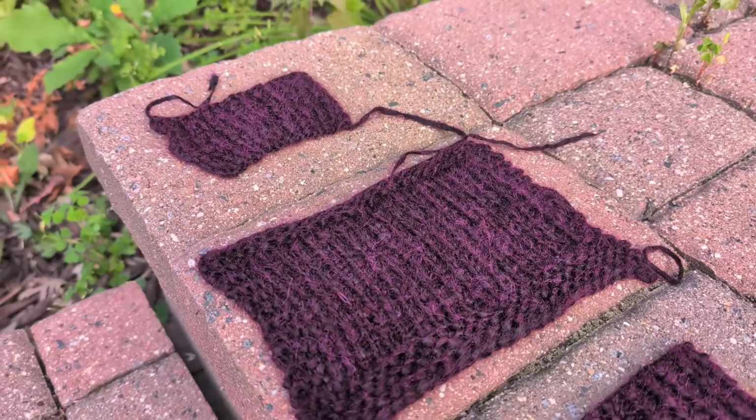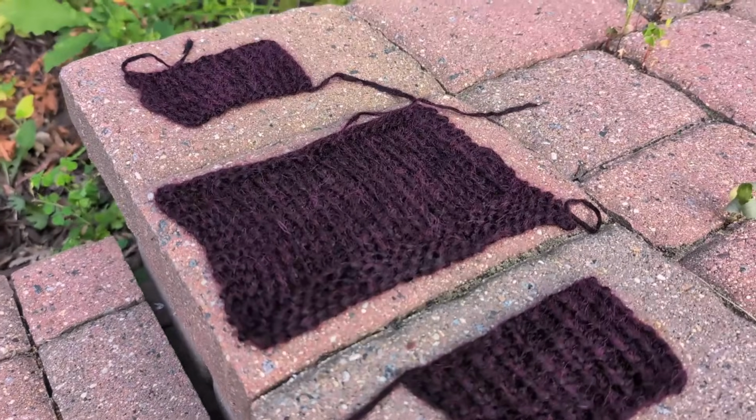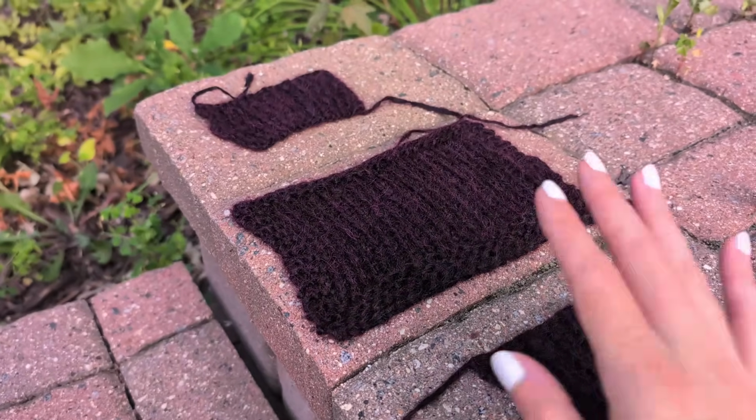So I'm excited. I think I'm going to like this. I like it, but I need to see how it is after I block it, of course. So I hope I can start my moth tee tomorrow after my run. That'll be the perfect chill activity after.